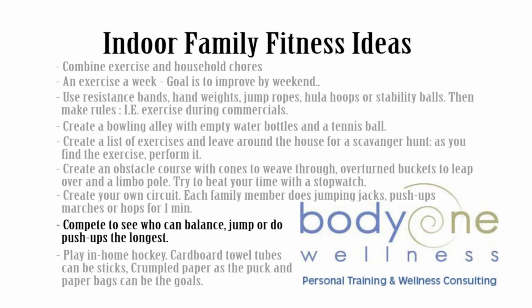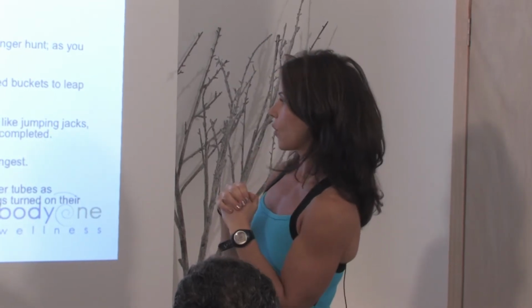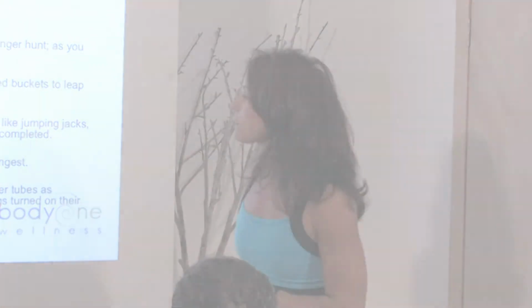Hold contests to see who can balance, juggle, jump, or do push-ups the longest. And then give out prizes, family awards. Or you could do like the old high school yearbook awards, like who has the best form or who is the most spirited when they were doing it. Things that are gonna bring them up, like best hair, most likely to succeed. Things like that so that they're supported and always at the positive.